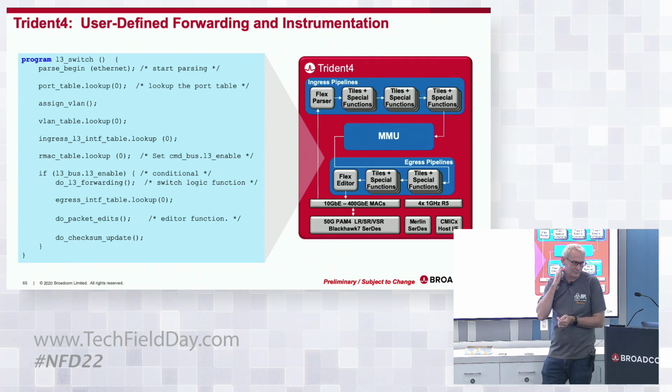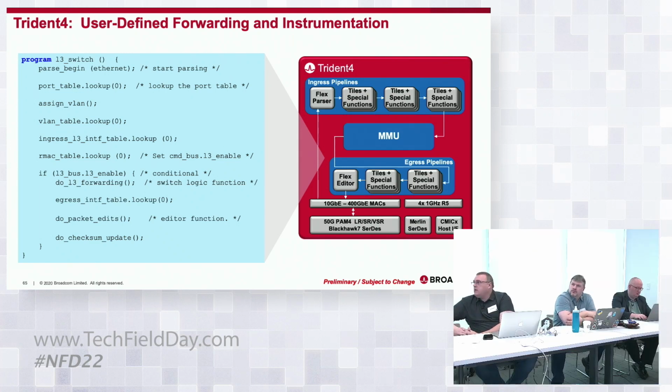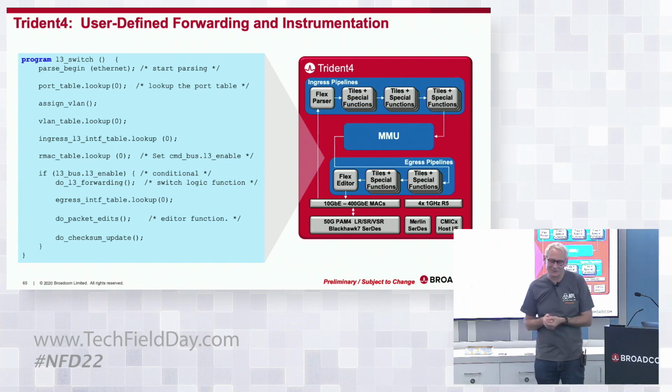Just curious. Why the decision to write NPL versus use something like P4? We knew this question was going to get asked.